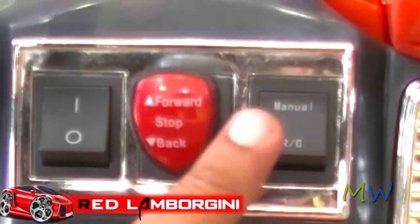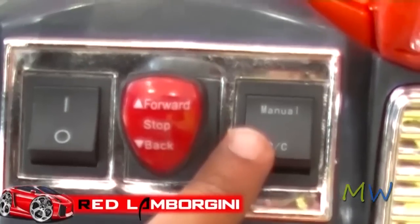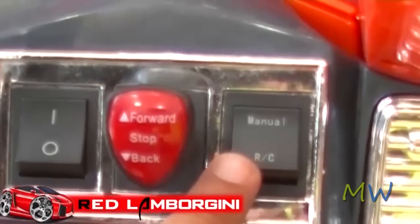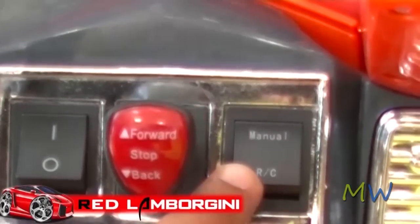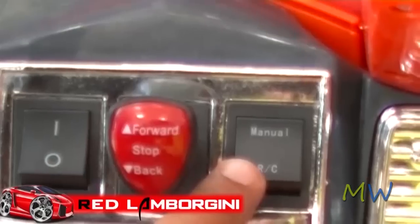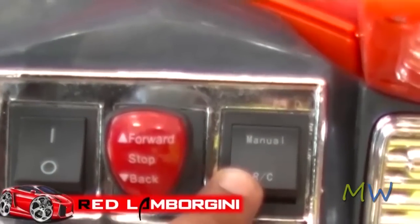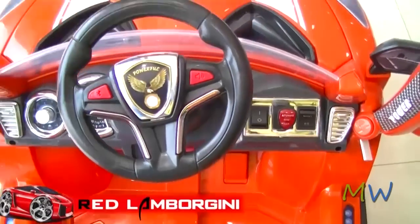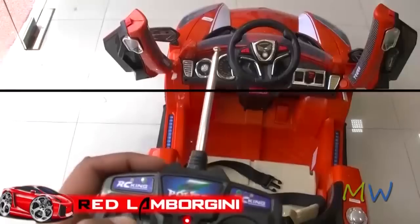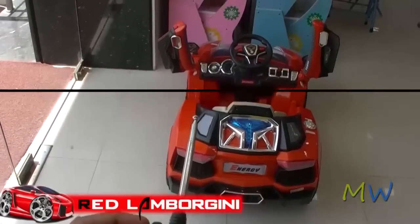And you have two modes here which you can select using this small switch which is available here, that is the manual and RC. The manual is the mode in which you can drive the car, and the RC is the remote control mode in which you can operate your car through a remote control provided with the car. And here is the accelerator. If you press the accelerator, the car would move forward or backward, whichever is desired by you.